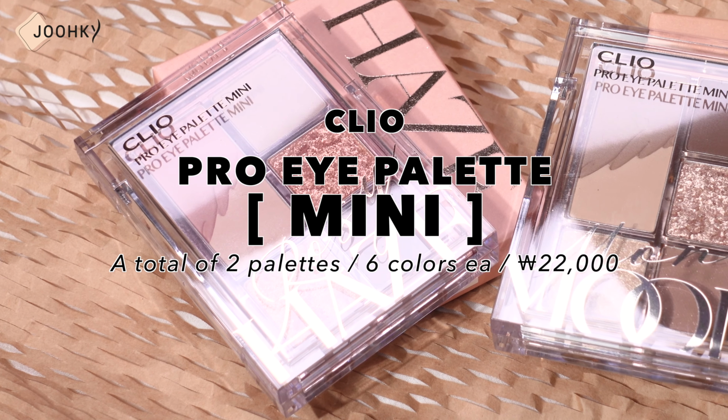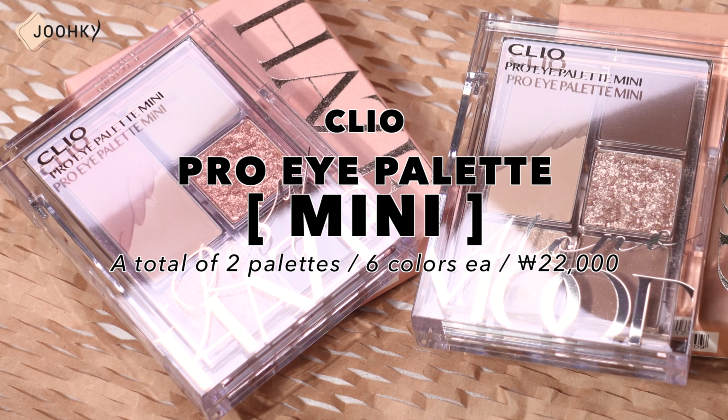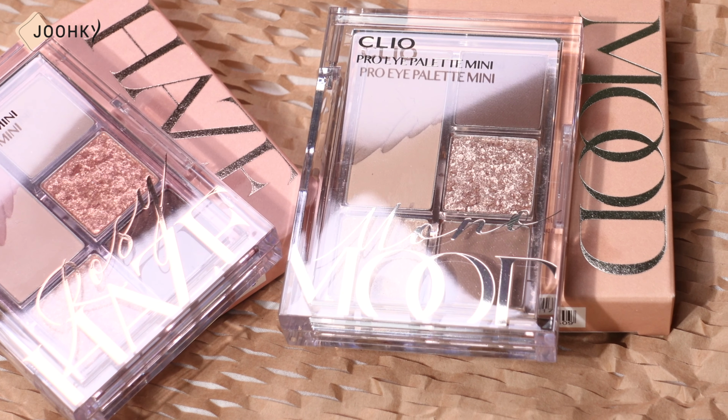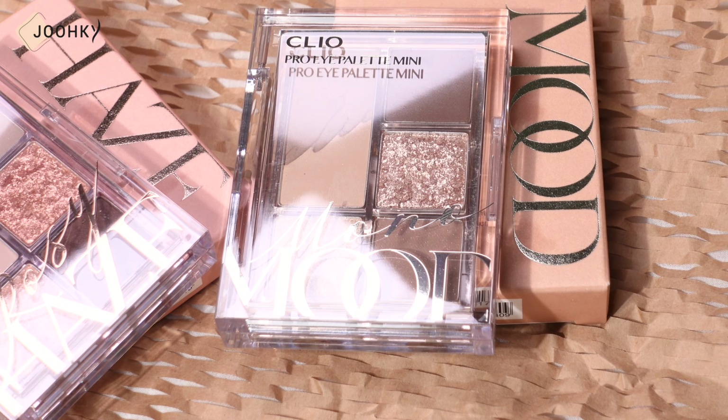Today I brought with me CLIO's new palette, so let's take a look at what kind of palettes CLIO, a brand that I trust and use, has released as I review them. CLIO's Pro Eye Palette Minis are said to be easy to use, beginner-friendly, tone-on-tone daily palettes with a collection of only the necessary colors for easy, natural shading makeup.